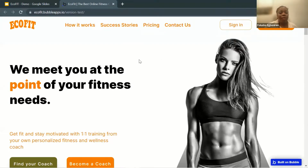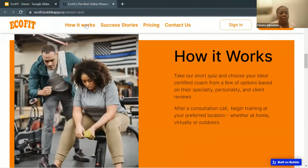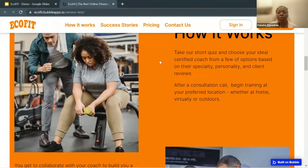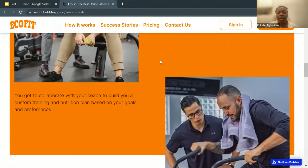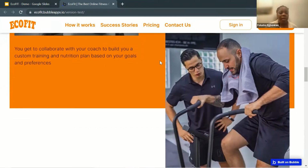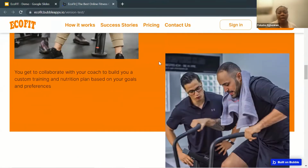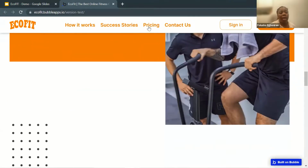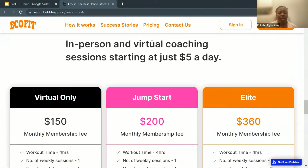So as a client who wants to begin my fitness journey, I come to ECOFIT's website. This is our landing page. Our headers are how it works, success stories, pricing, and contact us. So I click on how it works, which basically gives me a brief synopsis of the matching feature. And then we get to collaborate with the trainer, who also gives you nutrition plans and custom training based on your goals.